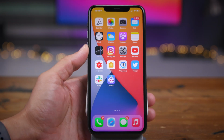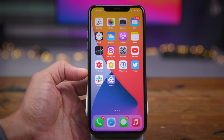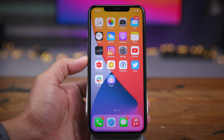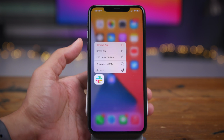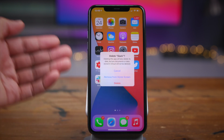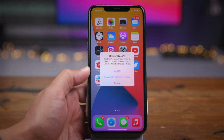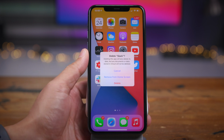Now, the second part of the app library is probably, to me, the most important part, and that is the ability to remove applications from your home screen without actually deleting the app. So if you long press on an app icon to bring up the context menu, you can remove the app, but notice you have a couple of options here. You have the option to do like you've pretty much always been able to do in iOS, and that is delete, and that will actually uninstall the application.